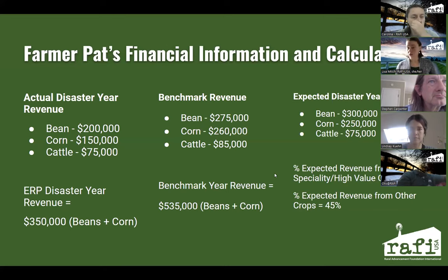$535,000. And finally, there need to be some calculations around expected disaster year revenue, because there's a part in the form where you're breaking down the percentage of expected revenue between different types of crops. Expected disaster year revenue is what Farmer Pat expected to make in 2020 if this disaster had not occurred.